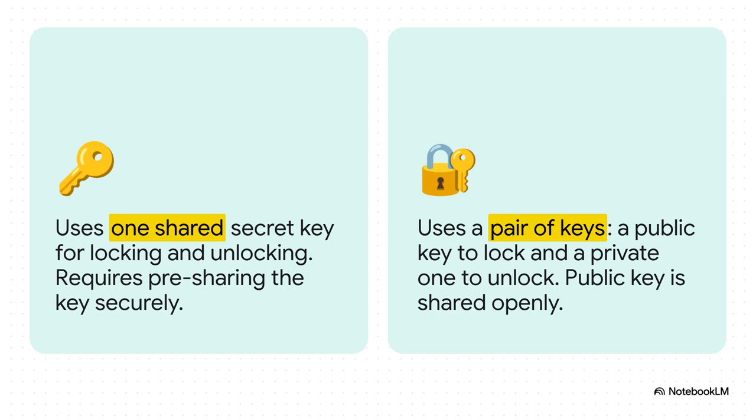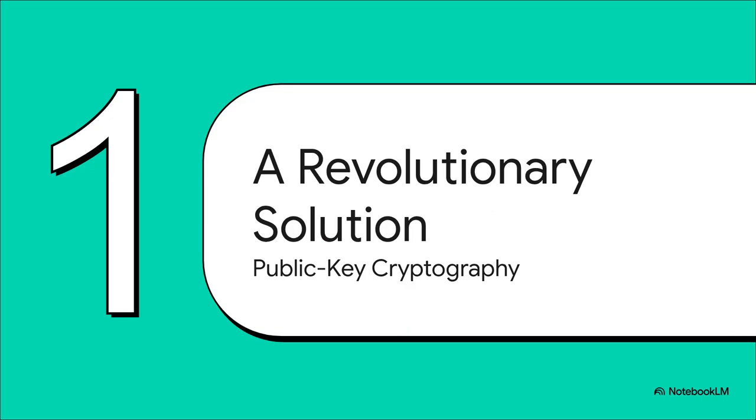This shift in logic. Instead of one key that does it all, you have a pair where one key only locks and a totally different key only unlocks. And this two-key system is the incredible answer to that whole key exchange problem. So let's break down exactly how this amazing idea actually works.